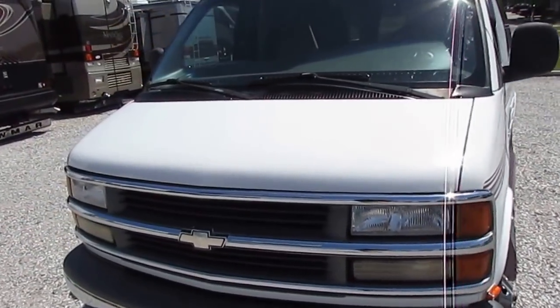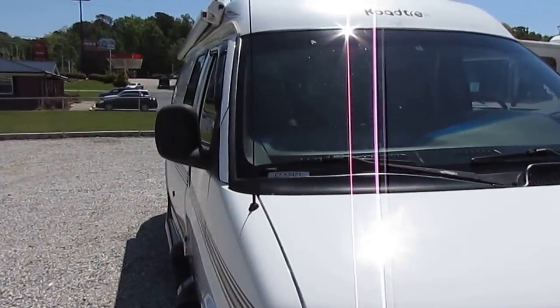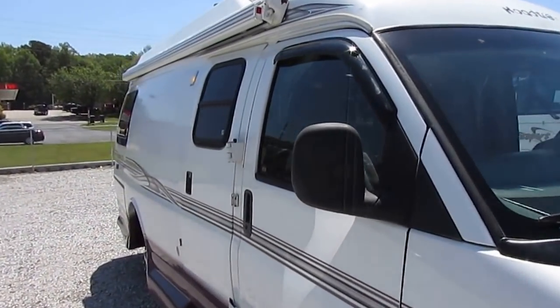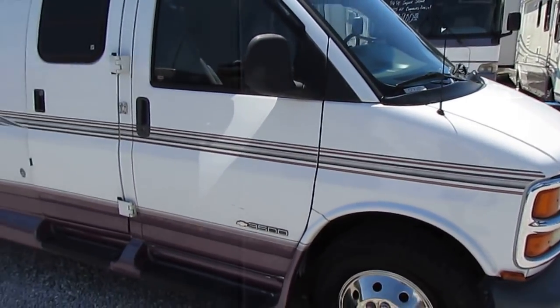I've got the motorhome running now. Got ice cold dash air that'll keep the whole thing comfortable, so you don't have to run your generator while you're driving down the road. And that's one of the many reasons why the generator has such low hours on it.